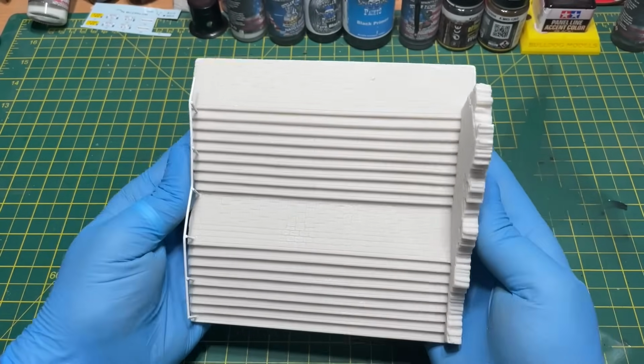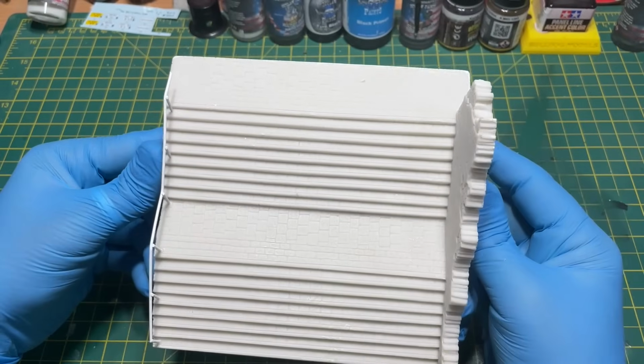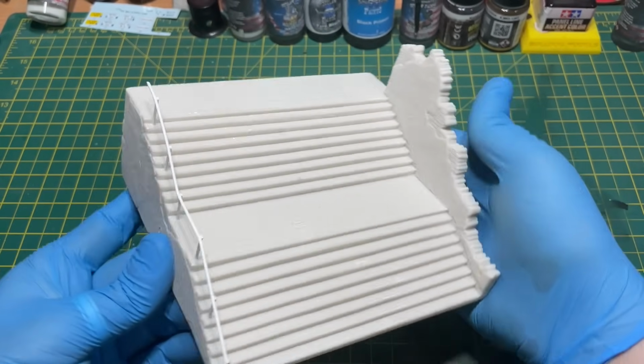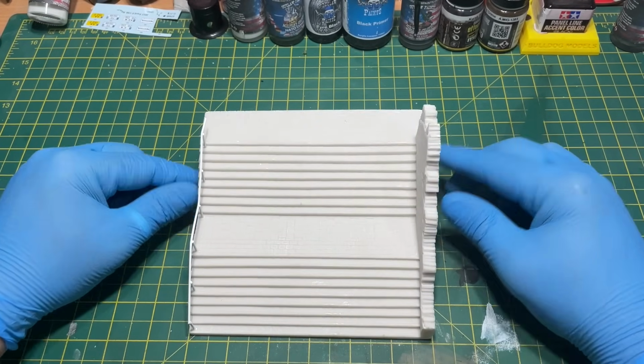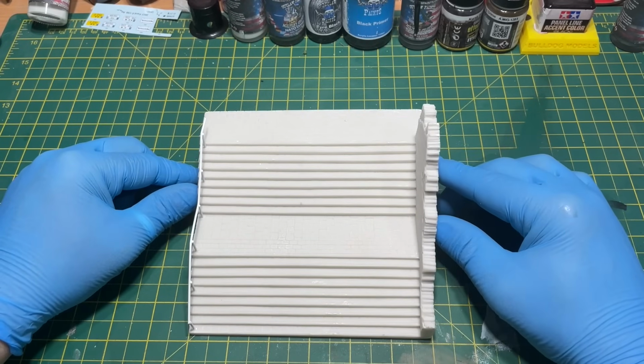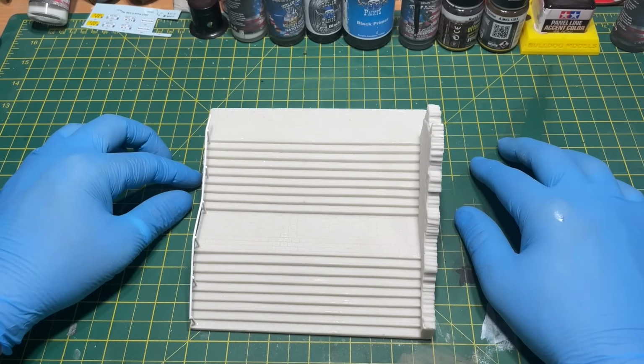These have some weight to them. They really do. They have some weight, and look, they're lovely. Definitely worth the money, I tell you. I think they're £25. You know, excellent value. You can do so much with these, I tell you.